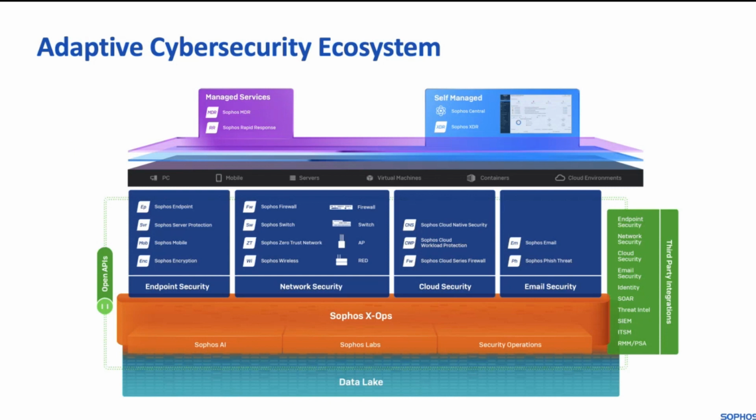All of those teams work together to improve the efficacy of our own products and services and ensure that we are constantly pushing the boundaries of what we can do from a protection standpoint, but also from an investigation and response standpoint as well.